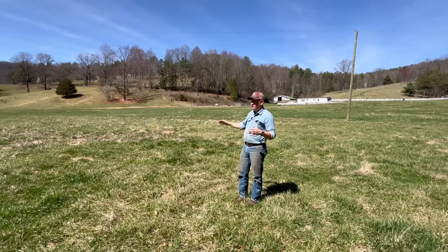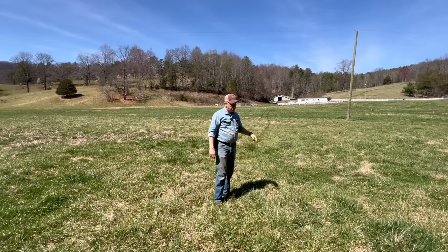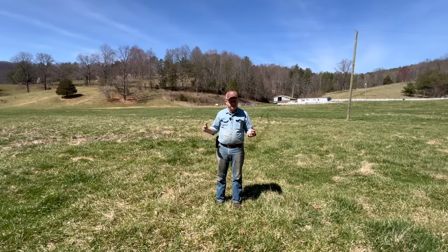How we manage this field down here is probably going to end up being different than how we manage the fields above the road and how we manage the fields up above the house and the chicken processing barn. So grazing is really about the only way to learn it is just to do it. Make mistakes, learn from your mistakes. Know that you're not gonna hurt anything because you can fix it.